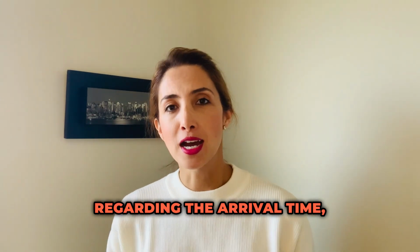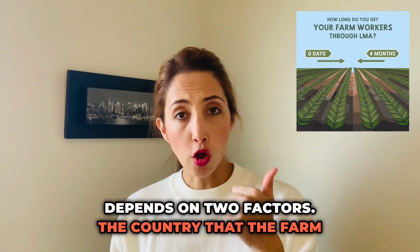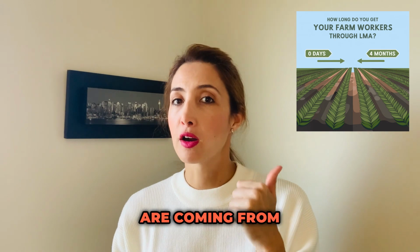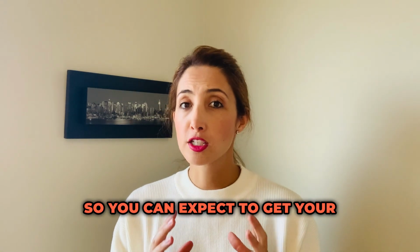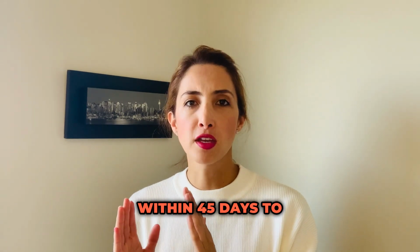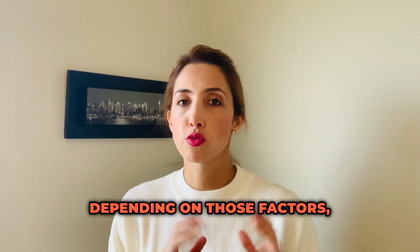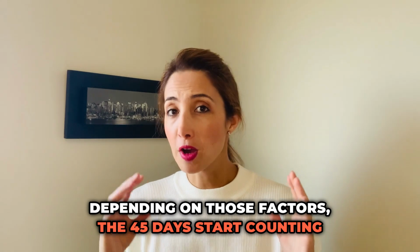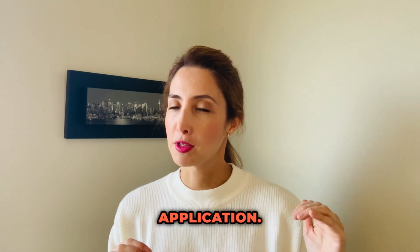Regarding the arrival time, it depends on two factors: the country that the farm workers are coming from and the urgency of filling the position. So you can expect to get your farm workers within 45 days to 4 or 5 months, depending on those factors. The 45 days start counting from the date of the LMIA application.